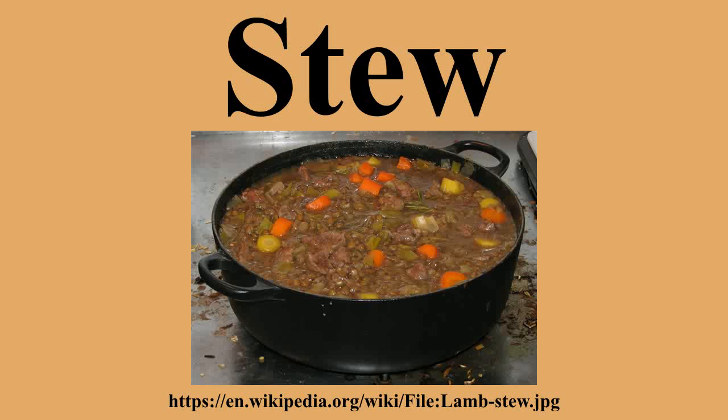Cotriade, a fish stew from Brittany. Cozido, a traditional Portuguese stew. In Spain it is called cocido. Cream stew, a yoshoku Japanese white stew. Crow stew, a sour cream-based stew made with crow meat, popular in the United States during the Great Depression.